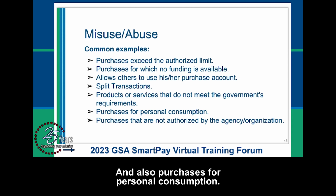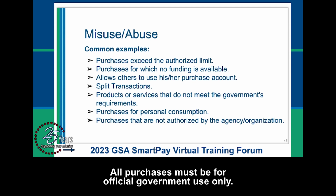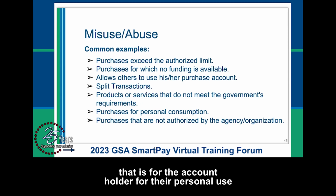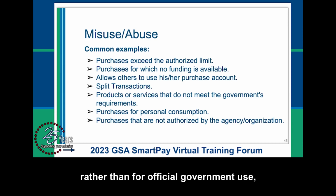And also purchases for personal consumption. All purchases must be for official government use only. Thus, any purchase made for the account holder's personal use rather than for official government use is considered to be misuse. So, for example, an account holder who uses the purchase card to buy himself lunch at the gas station because he has no cash available that day is misusing the account.